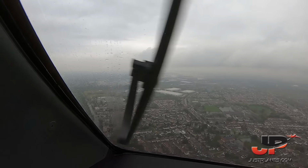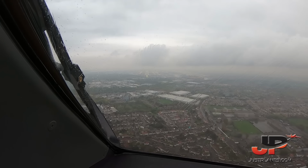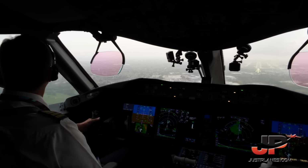Heathrow, 24 Mike, 27 left. Hello, Virgin 24 Mike, continue approach 27 left. The wind 240 degrees, 9 knots, number 3. Continue approach 27 left, 24 Mike.